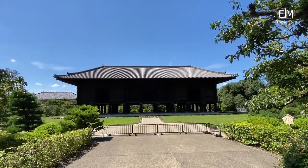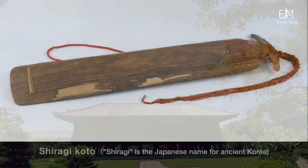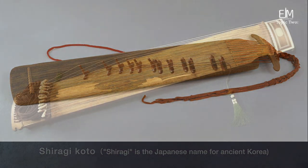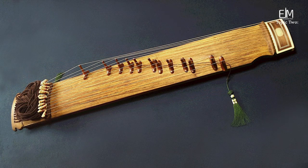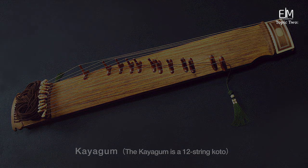Another wonderful relic in Shosoin is the Shiragi Koto. Shiragi is the Japanese name for ancient Korea, and this instrument is a relative of the guqin, which is the modern-day version being played in Korea today. The guqin is a 12-string koto, and it's the closest folk instrument in the world to the Japanese koto. Please take a look at this workshop on Japanese koto and guqin during a trip to Korea.